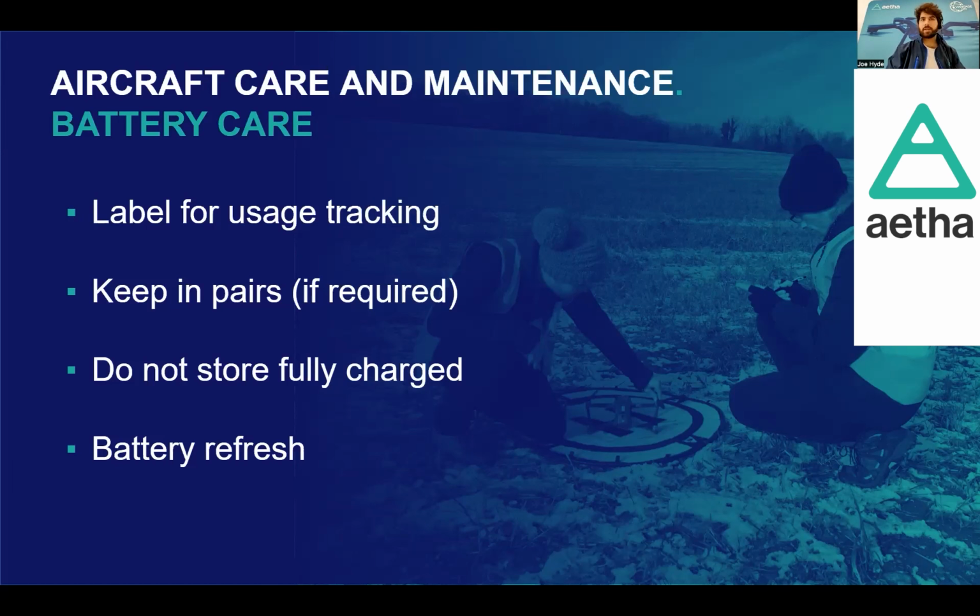And then a battery refresh. This is every 3 to 6 months. If you've not used your batteries as much as you want, or as much as you can, you might want to do a battery refresh if they've just been sitting around for months on end. That would include charging it up to full, then discharging it to empty. Then we usually charge it up to full again, and then do a cell check on them.